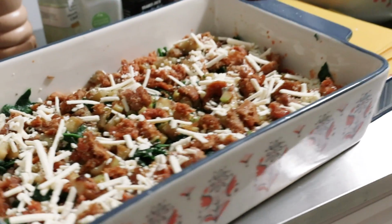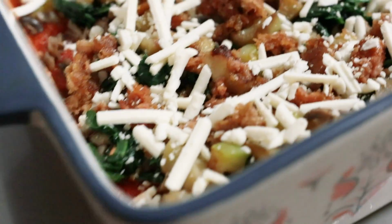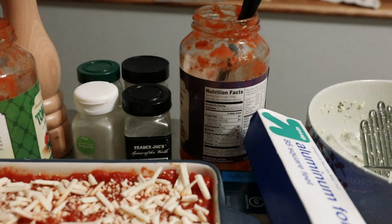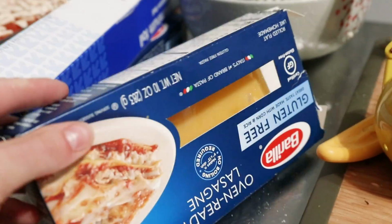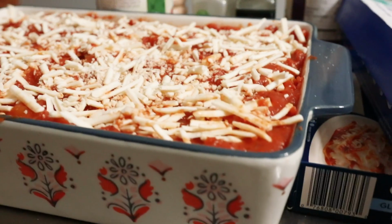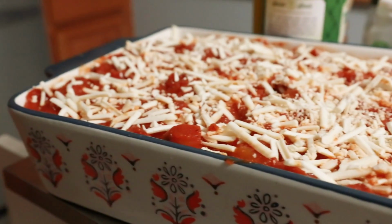Okay, I just laid down my first layer of lasagna. Obviously, everything in there. It's looking good. I used up every last little bit of the ingredients. I used up both jars of pasta sauce, and I used a little bit more than a full box of lasagna. This thing is literally to the brim of this baking tray.